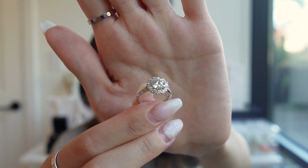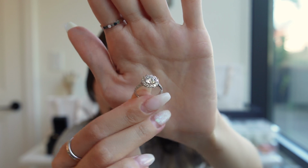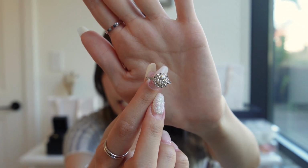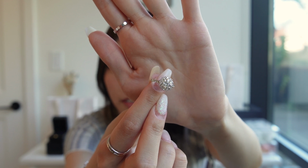But let's stop talking about the packaging and let's talk about the ring. So here is my ring up close. This is probably the most popular style at Graff and probably their most iconic. It's actually called the Icon. So it features a center diamond here and a halo setting with a pave band. This ring also has a lot of hidden features that I just really, really loved about it.